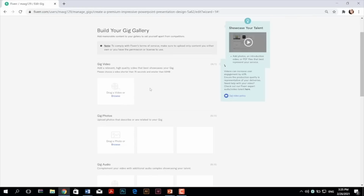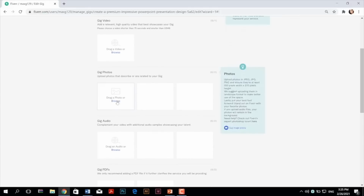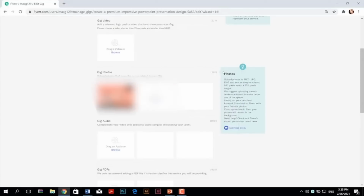But no matter what you do, I highly recommend to use a gig video for your gig, because this will increase your conversion rate. And let me actually just upload my gig photos. So I always use 2 or 3 gig photos, and I also suggest you use at least 2.